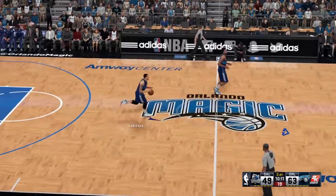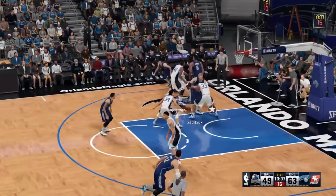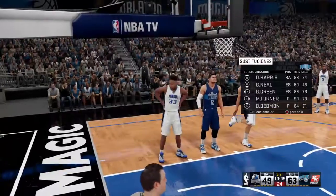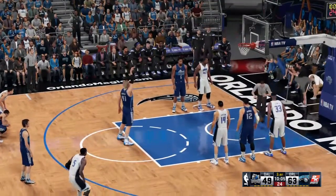They've shown effort and aggression in the paint right from the tip. Their rebounding edge is impressive. And they're giving themselves extra possessions and have taken advantage of it. And that's critical. You can shoot a lesser percentage if you're getting more opportunities at the rim.